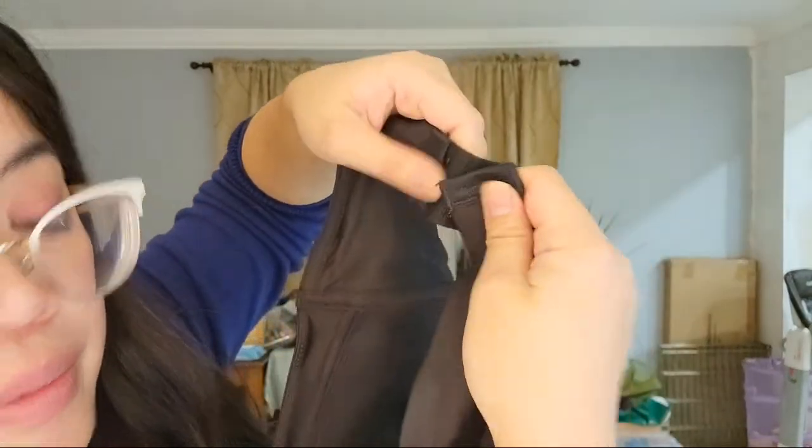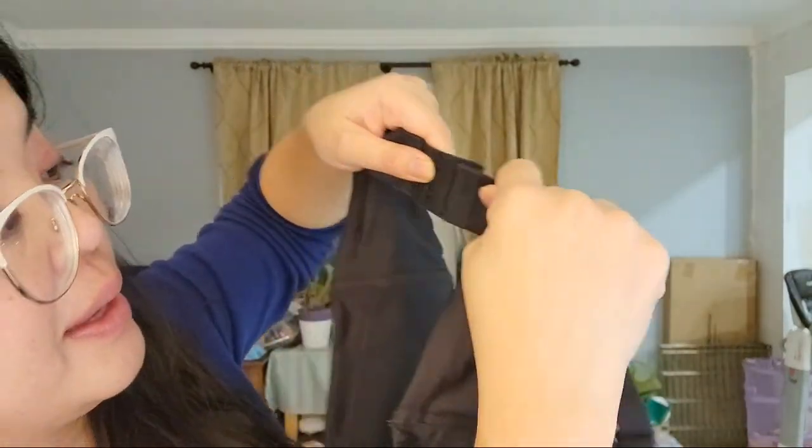The back here does have the closures like so, right? Like that. The band isn't too thin, so it's nice. Very, very nice. And I like the little mesh detail at the front here. It's kind of pretty. So I do like this fabric. There is no additional padding. It is very lightly, I don't want to say padded, but there is a lining. So it depends on your comfort level.